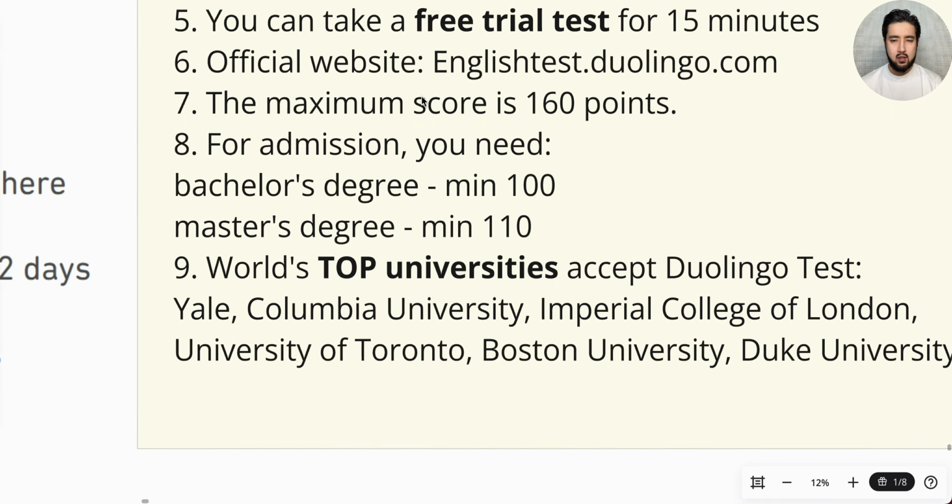Now, the maximum score that you can get in Duolingo is 160 points. For admission, each university has its own requirements, but in the majority of universities around the world it is approximately 100 points for a bachelor's degree. For the master's degree, it's 110 points, and for the PhD degree it is also 110 points. Of course, some universities have higher standards, therefore you have to contact the university directly to find out.